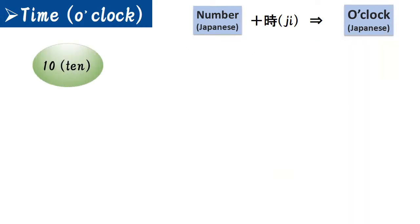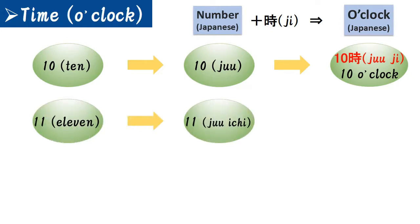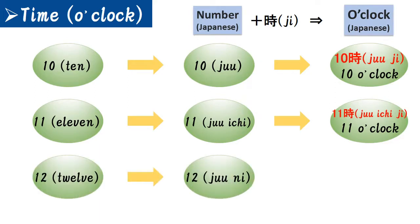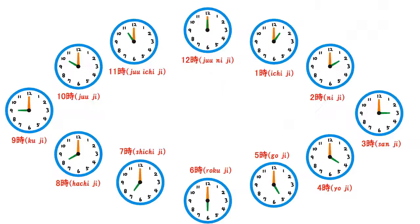10 o'clock. 10 in Japanese is 10. So 10 o'clock is 10-ji. 11 o'clock. 11 in Japanese is 11. So 11 o'clock is 11-ji. 12 o'clock. 12 in Japanese is 12. So 12 o'clock is 12-ji. Did you remember about o'clock? I will say from 1 to 12 o'clock twice, so that you can confirm how to pronounce.